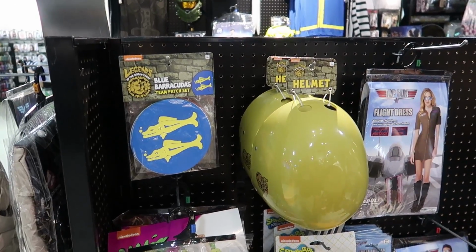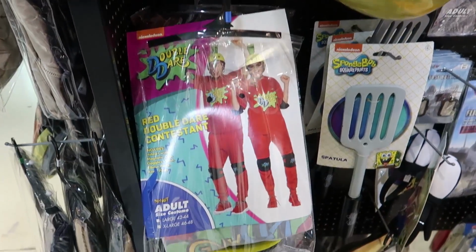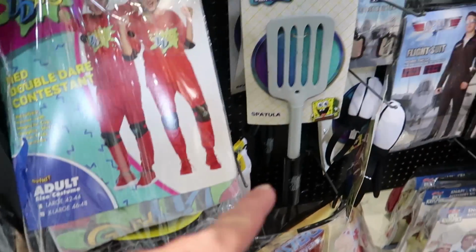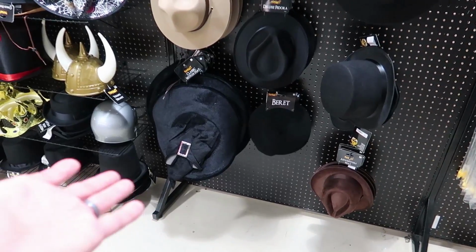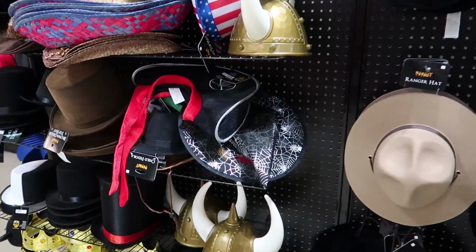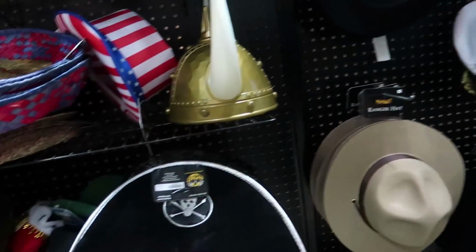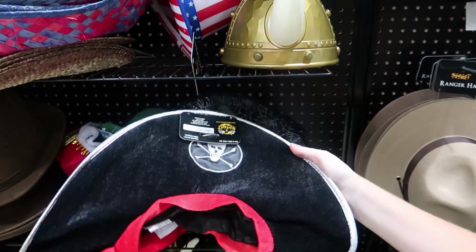Oh my goodness. They have Legends of the Hidden Temple costumes and Double Dare costumes. Look at how much fun that is. I can't believe that. And also a SpongeBob spatula. That's awesome. They didn't find a full-out witch costume, but the hats haven't really changed over the years. Oh look, they do sell the capes as well, like the witch robe looking thing here. Also, check this out. This is very similar to the pirate hat that we saw in the museum.